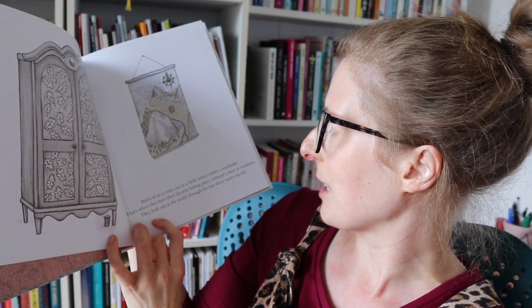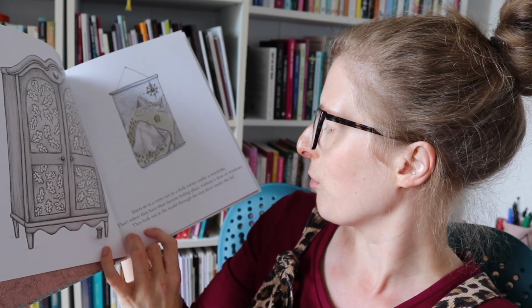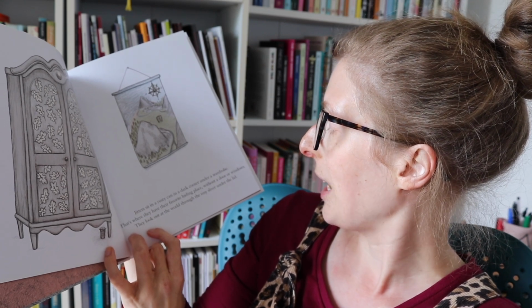It's a really good one, I think, to encourage conversation about feelings with little ones. Jitters sit in a rusty can in a dark corner under a wardrobe. That's where they have their favourite hiding place. Without a door or windows, they look out at the world through a tiny sliver under the lid. Yeah, a great one for encouraging chats.